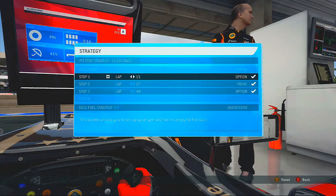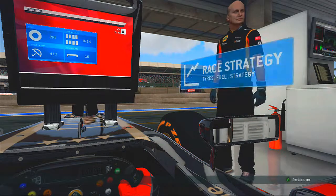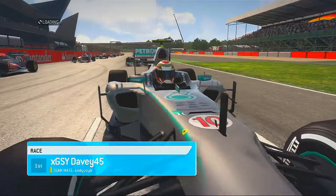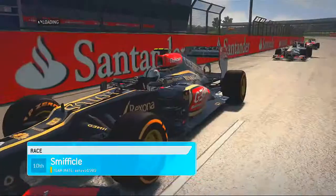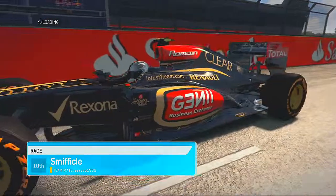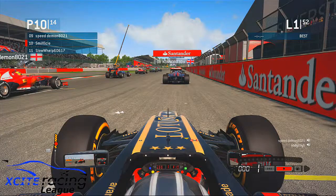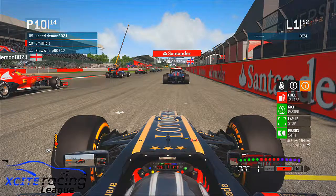Just having a quick double check to see if I've got the strategy okay, in my opinion, and we're good to go, and let's get into it. Let's see if we can get a half decent result at this Grand Prix. Our starts have been very poor. I'm not expecting a change here, but let's see how we go.